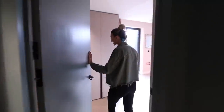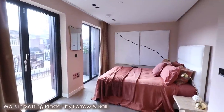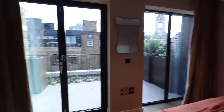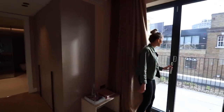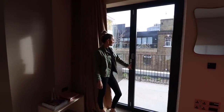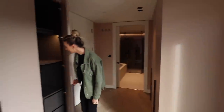So this is the pinky nudie room. Nudie. They've pulled off the colours really well. It's quite hard to have lots of different colours, I think, and do it well. If you said to someone that's going to future own this, we're going to paint it green, pink, they would think, what? But when these guys know what they're doing, it does look great. So we have doors to another terrace. Lots of wardrobes back here.